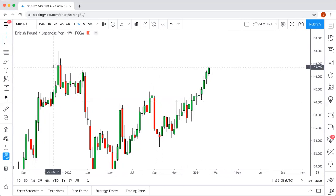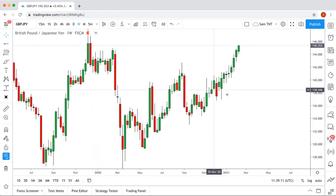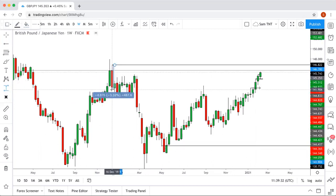But yeah, you can see if we look back here, December last year, you've got a similar situation on the weekly where we've got a big impulsive move up. It tapped out into 148, a big spike up there, and then a pullback. And actually quite interesting, which shows the strength of this 148 region, the week later we've got a big bearish engulfing. If we take it from the highs there, that's a huge week, 500 pips almost.